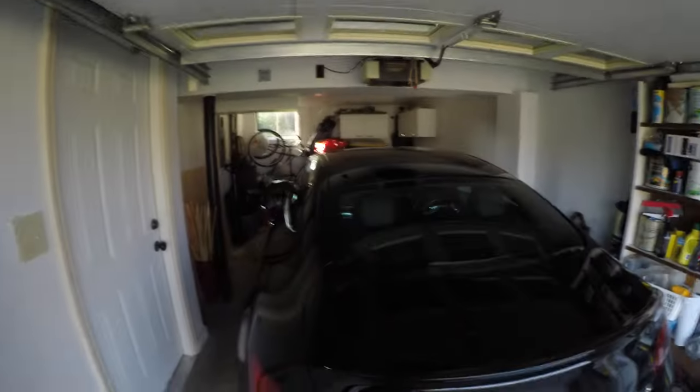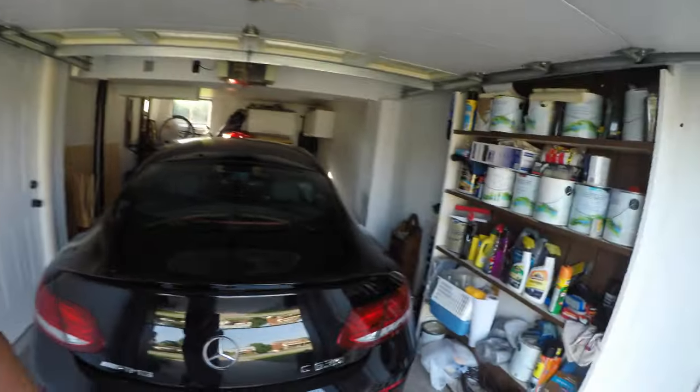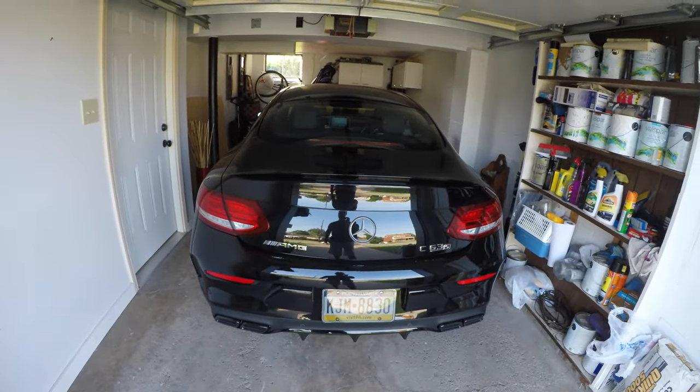On Monday, I'm doing my first modification to the AMG Beast here. I'm just calling her the Beast the whole time. I've gotten questions and I've thought about it myself. Am I gonna name the car? I don't really know yet, so why don't you guys just leave some suggestions in the comment section below, if I should name the AMG and what that should be.